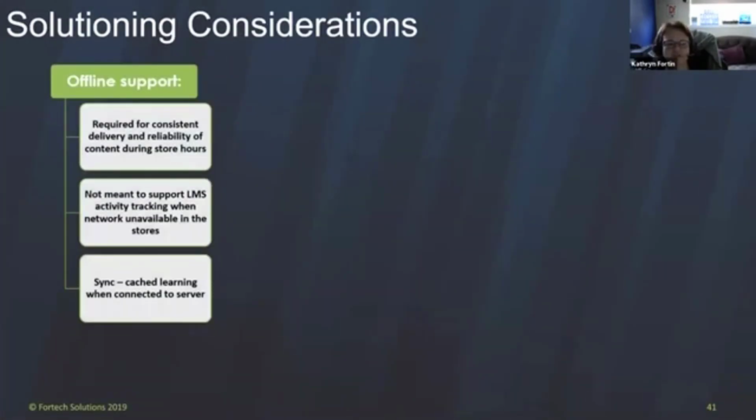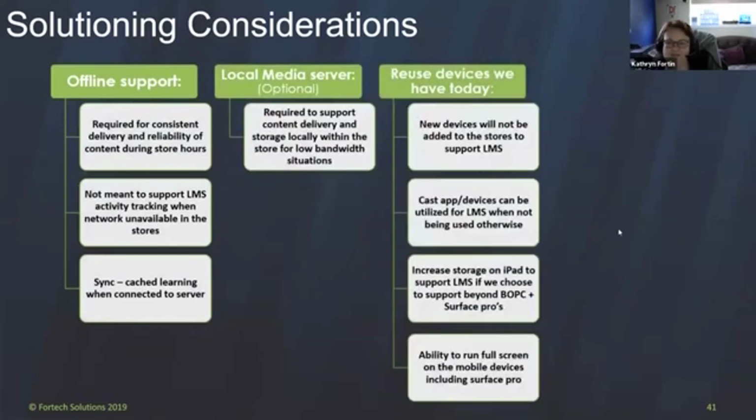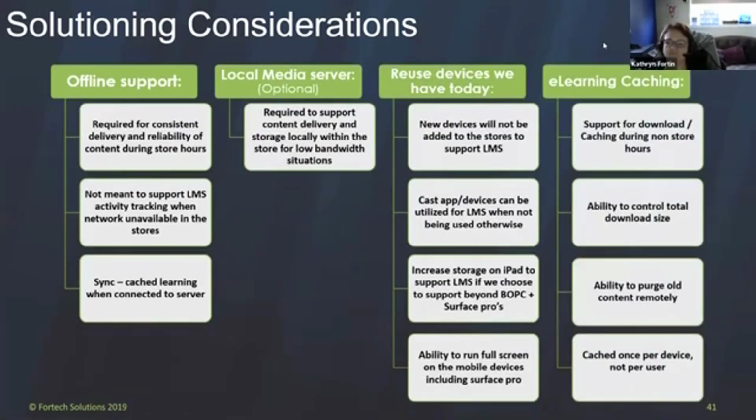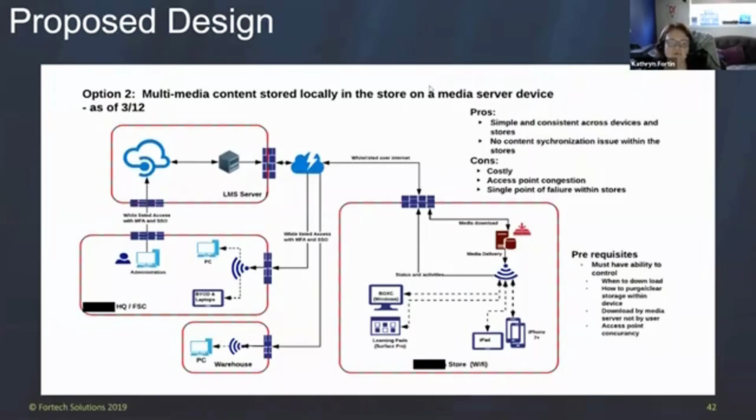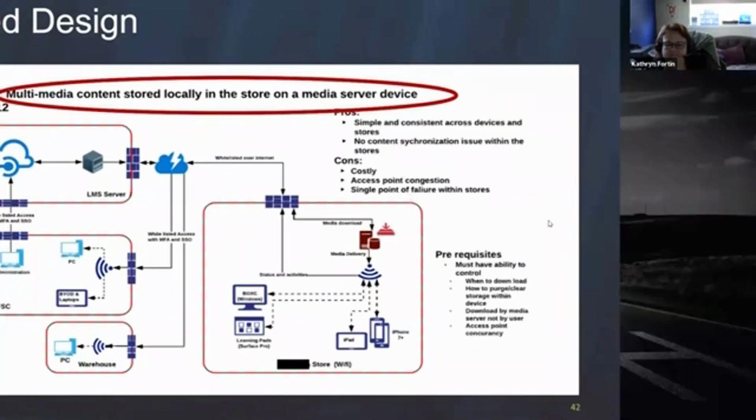So solutioning, we looked at offline support, we looked at local media servers, and we looked at how to reuse the devices they have. And what could we do with e-learning caching? So what we ended up doing is using their pre-existing hardware in the system and adding a multi-content storage.